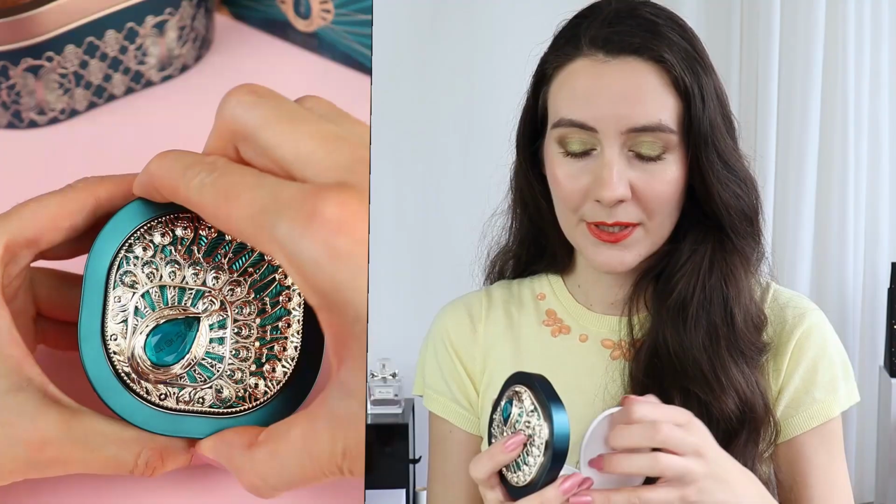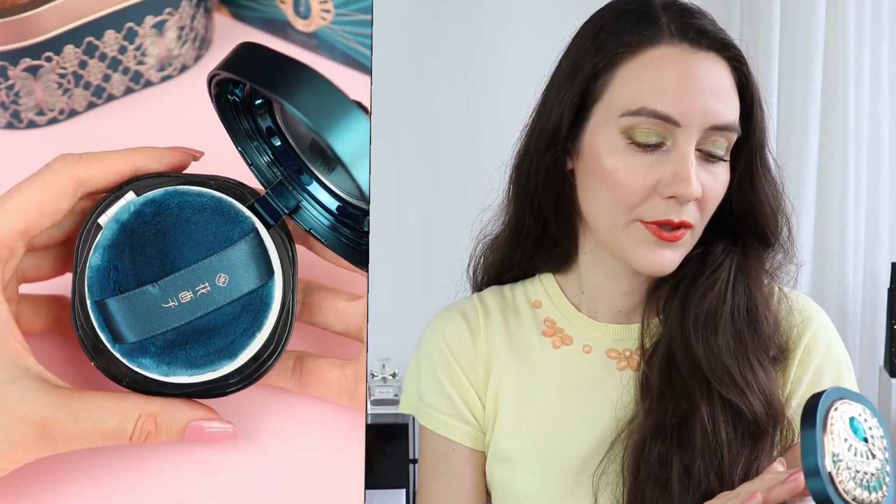So the way you open the powder is you twist the cap a little bit, and that's how you open it. And inside there is the pouch. I love using the puff that comes inside because it applies the powder very flawlessly. It creates this really poreless effect.